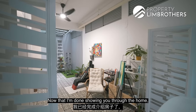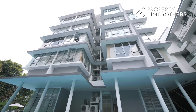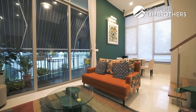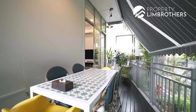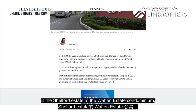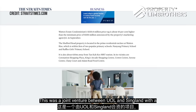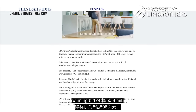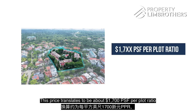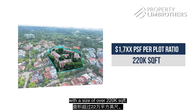Now that I'm done showing you through the home, let's talk about the growth in the area. There was recently a news article on the successful en bloc in the Shelford Estate at Watten Estate Condominium just around the corner. This was a joint venture between UOL and Singland with a winning bid of 550.8 million.